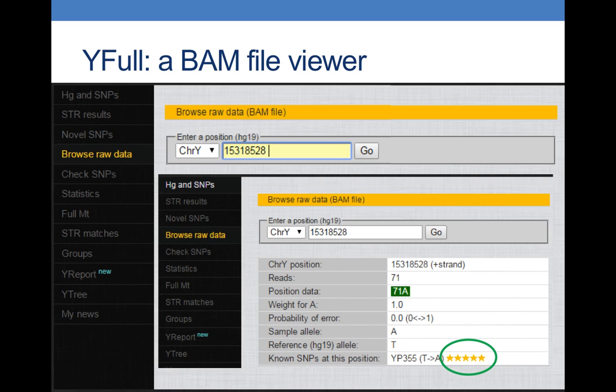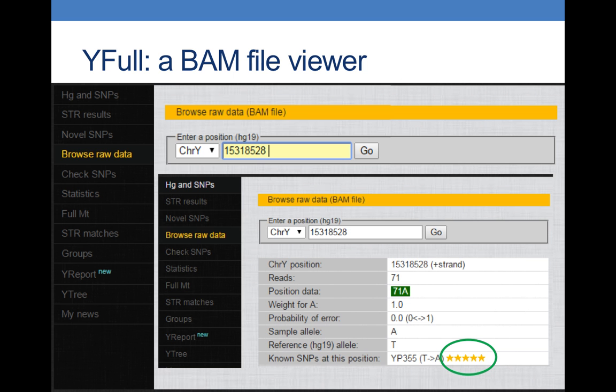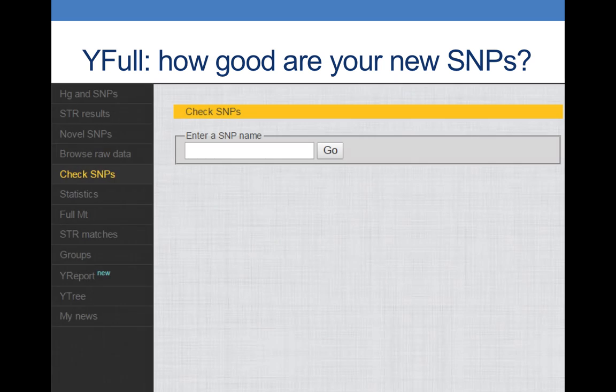And this is actually the same one I showed you earlier on the IGV graphical viewer. This is the one we call YP355. You'll hear more about that later on. So that's good. You can also look at how good these SNPs are. The one I showed you there, by the way, had a 5-star rating from YFull, and a few of them are discussing how YFull derive their ratings. I'm not entirely sure it's totally transparent, but I think it's a reasonable guide at least, or I'd like to know more about how they do it. But you can use this to evaluate any new call you have.